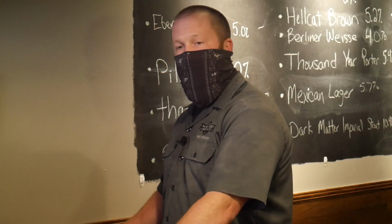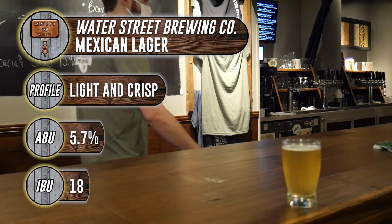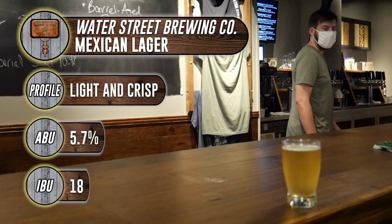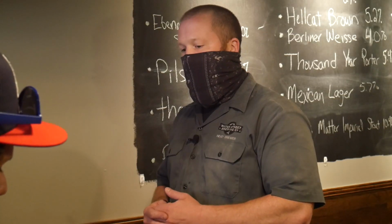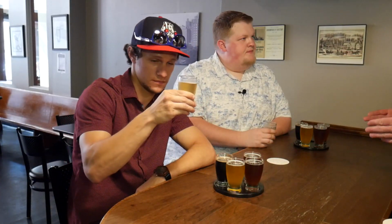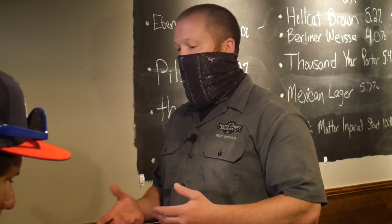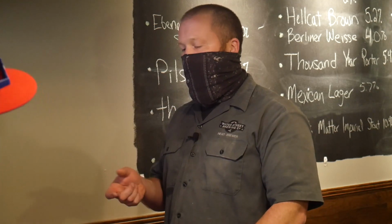This is our Mexican lager. So this is a recent addition to our lineup. We do a lot of lagers here. The Mexican lager is a great drink over the summer, so it's going to be in the mid 5% range for ABV, but really light, crisp. Mexican lagers are actually an offshoot of Vienna lagers back in the day. Uses a lot of Vienna malt, adds corn to it, very highly attenuated, so super easy to drink on a hot summer day.